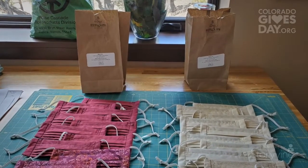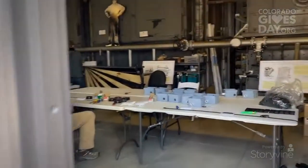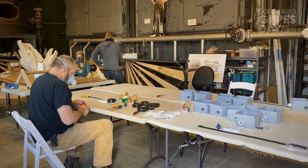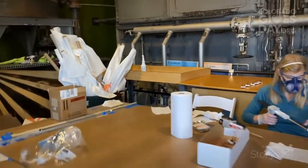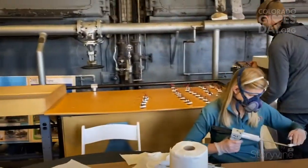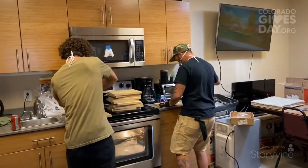The Maker Lab team gained international recognition for its design of a powered air purifying respirator, or PAPR, which ERs and ICUs saw as the gold standard for protecting doctors and nurses exposed to COVID-19 positive patients. Project volunteers managed to solve the technical challenge of reverse engineering this life-saving gear in less than 24 hours.